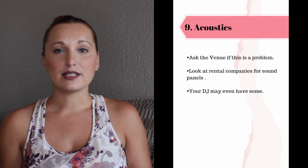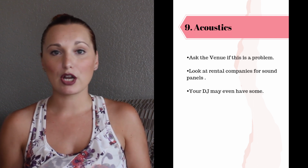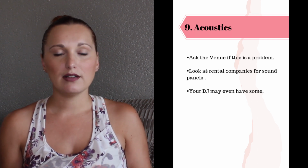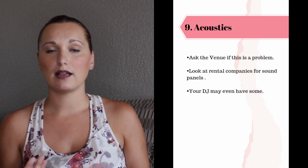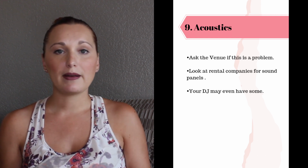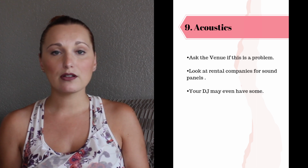Number 9 is the acoustics. We've definitely all been to that party where you cannot hear what the person right next to you is even saying. So if you ask your venue and they do admit that there is a problem with it getting loud, you could look into your local rental companies having sound panels, or your DJ might offer those. And if nobody does, you can always make your own or put up thick curtains. You can always do pipe and drape with a thicker curtain, and that'll absorb some of the sound as well.